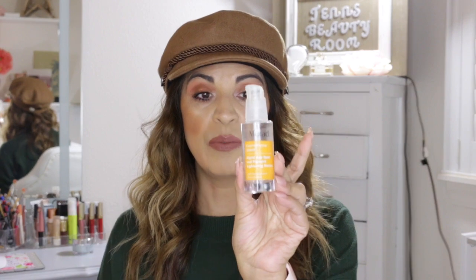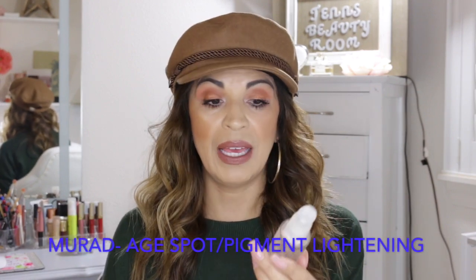So the first thing I'm going to talk about is the Murad Rapid Age Spot and Pigment Lightening Serum. It's all the way down to the bottom. I can barely get anything out. This is 1 fluid ounce, and it took me about a year to get through this bottle. I wasn't using it every day, but I went through periods where I would use it at night, after I washed my face and before I put moisturizer on. I had spots here and up here on my forehead, and I felt like this really lightened up those spots and helped my face look light and bright. So definitely would recommend that.